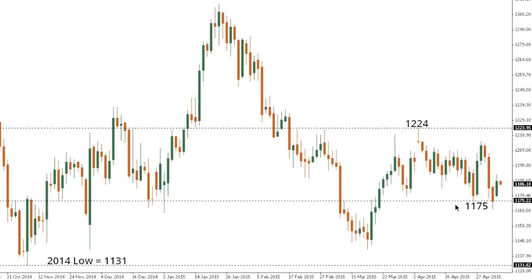Gold. Although we saw some quick setbacks in gold in recent sessions, the market remains supported on a daily close basis above recent lows at 1175. This keeps the basing outlook intact, with the market now favored back towards recent resistance at 1224. A break above 1224 would open the door for a more significant recovery back above 1300. But inability to hold above 1175 on a daily close basis will put the more immediate pressure back on the downside and expose that 2014 base at 1131.